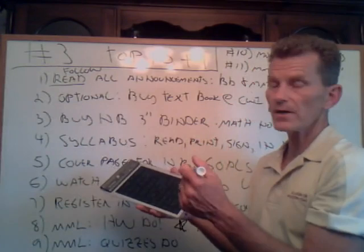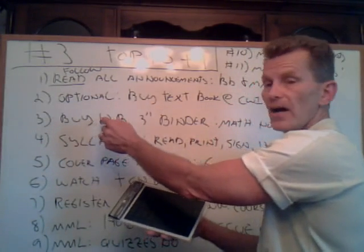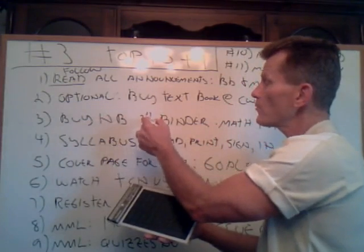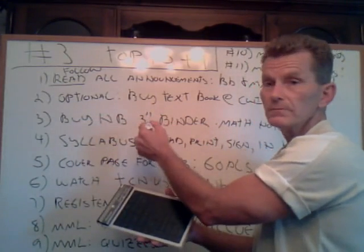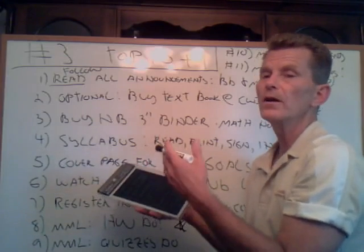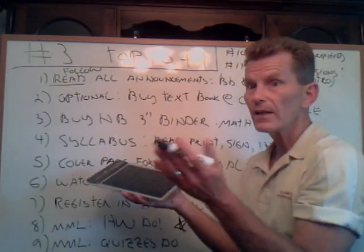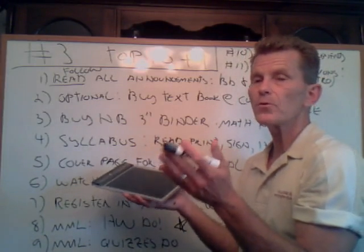Okay, number three, we're going to keep rolling here. What is required is you buy a 3-ring, 1 inch or more, notebook binder. Okay, this is required. I want to see all notes, all homework, all the components inside that 3-ring binder. I do not want to see any papers loose. Okay, this is an organizational skill.